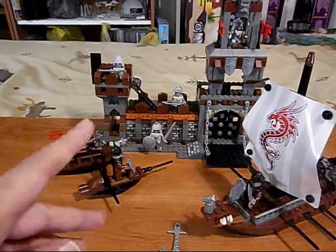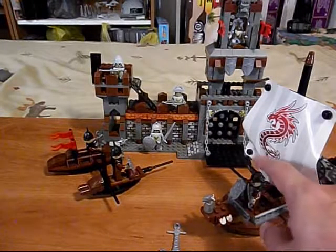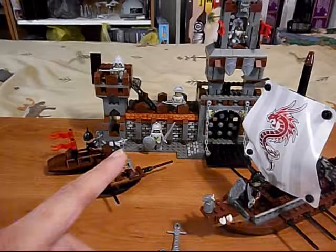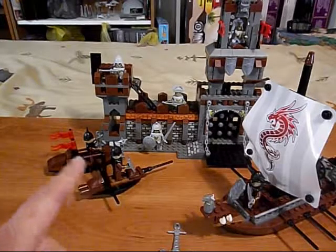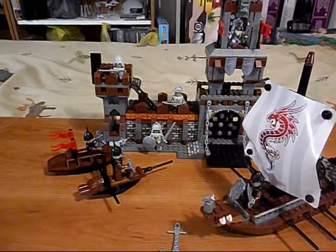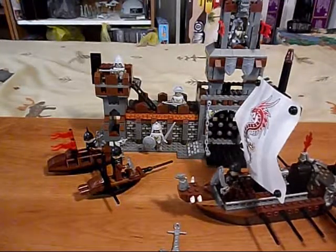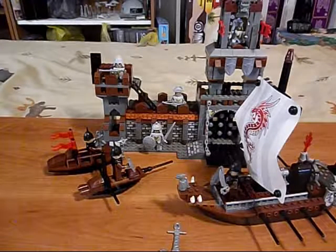But I did get the wrong headgear for 2 of my minifigures on the good guy side, and I might have gotten the wrong headgear for our bad guy captain. He usually gets his own unique helmet. Everything else was in good order with this set here. So lots of brown and dark gray on this castle here. I can accept the brown on the boats because they're boats. They should be brown. But the castle just looks really ugly to me.